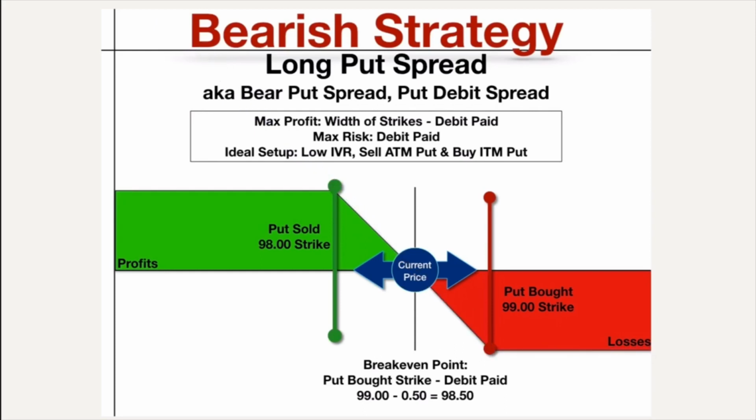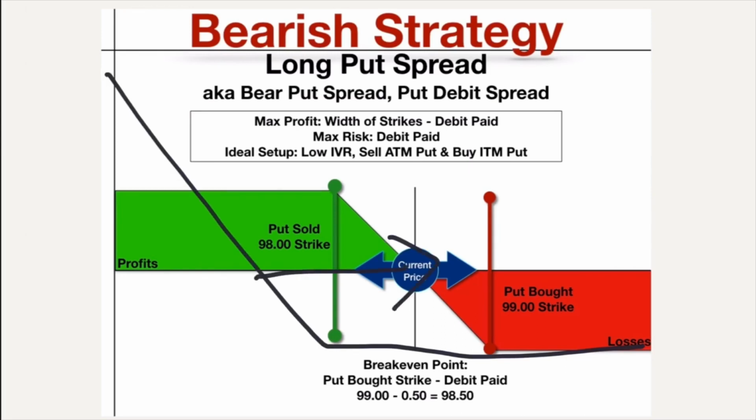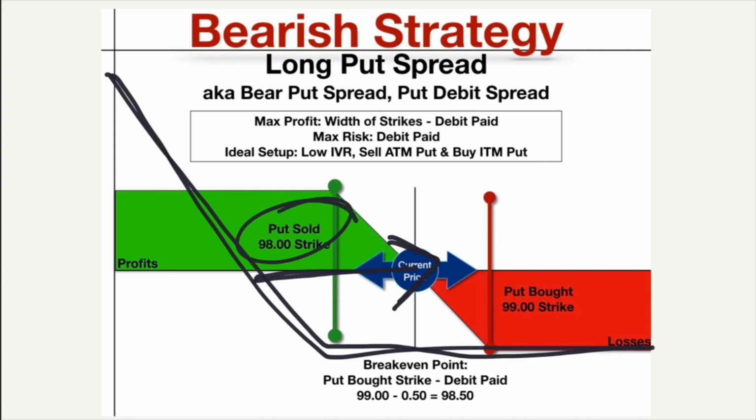Now, the reason that we sell a put against it: a sold put is a bullish position, so a sold put looks kind of like that. The reason we sell a put against it is twofold. First, we're moving the break-even point from there out here, right? So if this is the long put that we just bought, we're moving the break-even to this price or better because of the put strike that we sold. That's the number one reason.